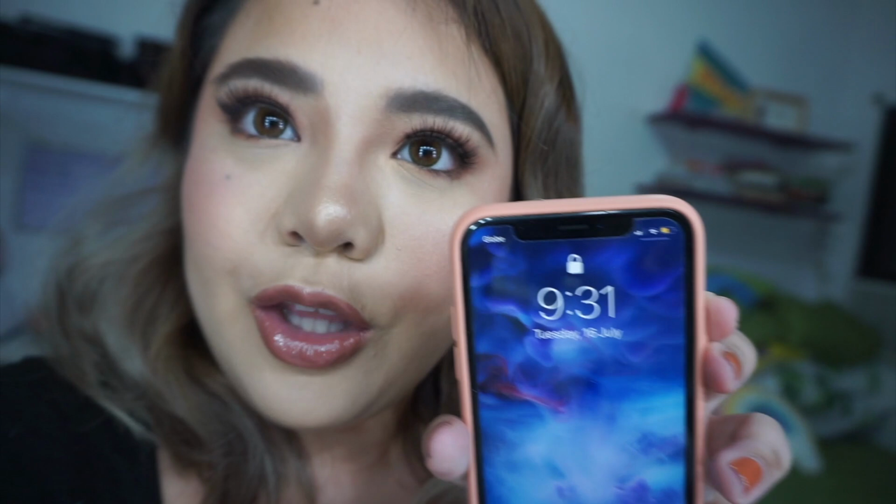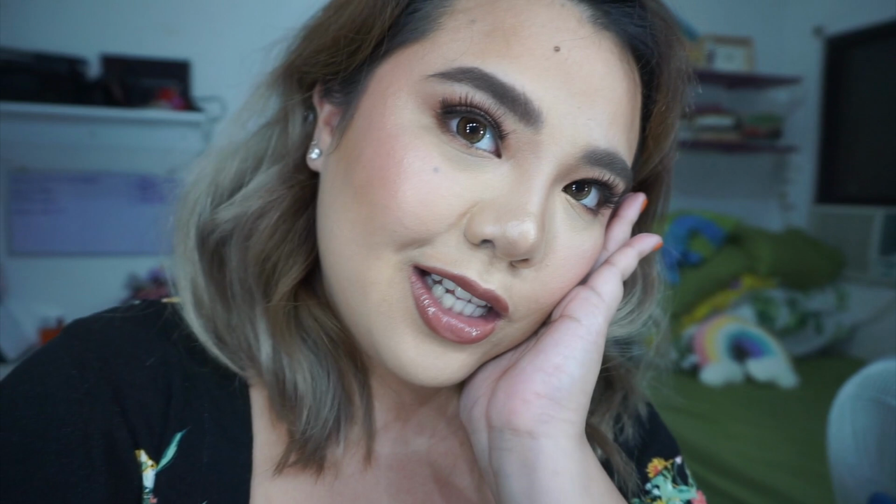And it's already 9:31 p.m. So, we are 2 hours and 30 minutes into this makeup. And walang kahit anong signs of hulas. I'm going out tonight for dinner. And let's see hanggang anong oras kaya magiging flawless itong makeup look na ito.